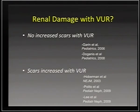If urinary tract infections are not a big issue in most patients, and we can focus our attention on those that happen to have recurrent infections, what about this group of patients that has renal damage? Because that's the other group that we want to think about, and they may or may not be the same.